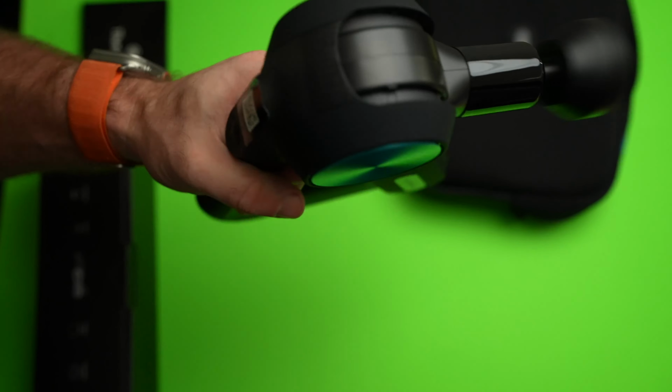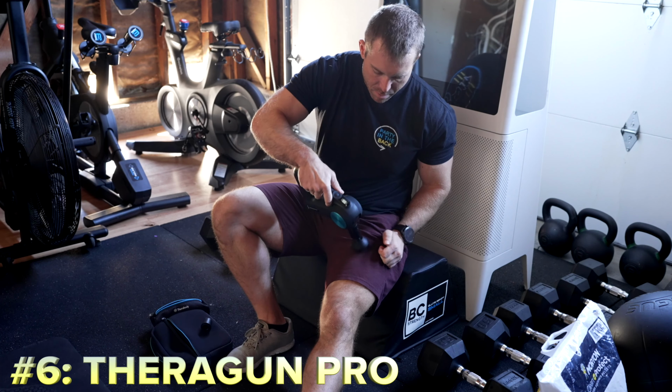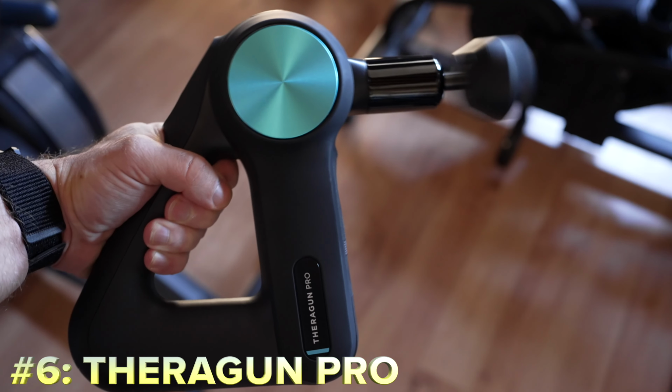Also, to aid with muscle recovery is the Therabody Pro massage gun, which is really the best massage gun you can buy. Now, it's absurdly expensive, but if you really want to treat yourself, it doesn't get any better than this.